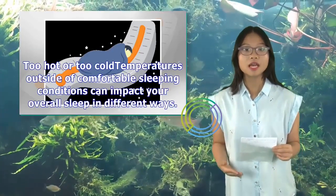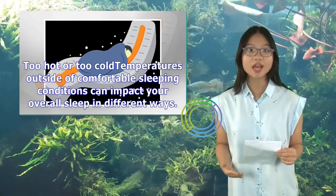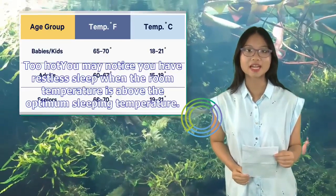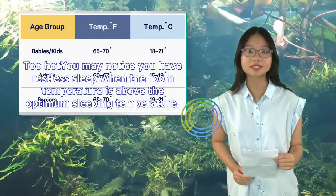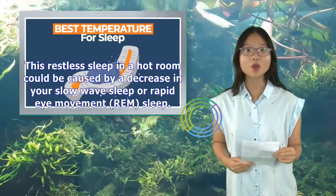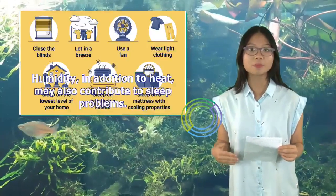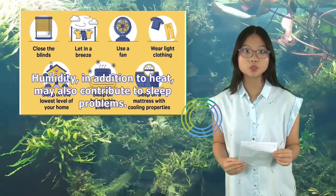Too hot or too cold temperatures outside of comfortable sleeping conditions can impact your overall sleep in different ways. Too hot: you may notice you have restless sleep when the room temperature is above the optimum sleeping temperature. This restless sleep in a hot room could be caused by a decrease in your slow wave sleep or rapid eye movement, REM, sleep. Humidity, in addition to heat, may also contribute to sleep problems.